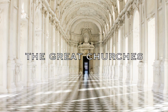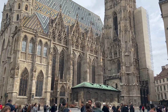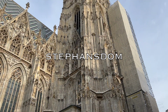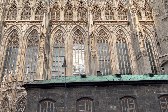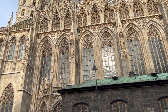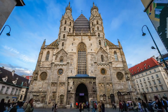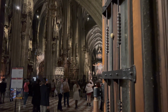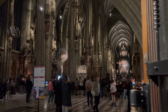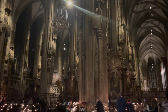Number 1, the great churches. Two of the world's greatest churches are right here in Vienna, Austria. Stephansdom, also known as St. Stephen's Cathedral, is a Gothic masterpiece that has stood at the center of Vienna for over 700 years, and it really knocks your socks off when you see it the first time you come out of the subway right in the center of town. The Stephansdom is the most important religious building in all of Austria, and it's the mother church of the Roman Catholic Archdiocese of Vienna.